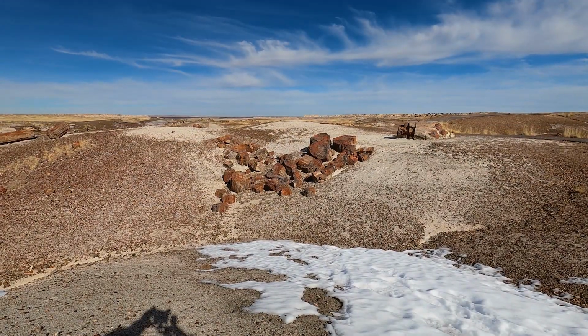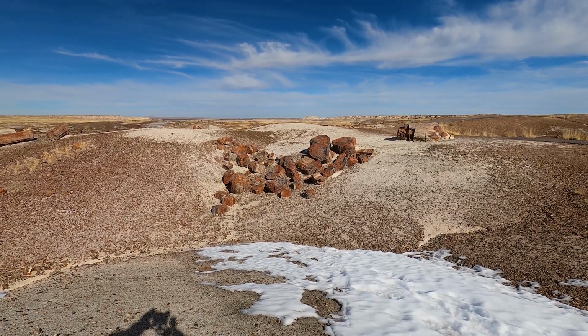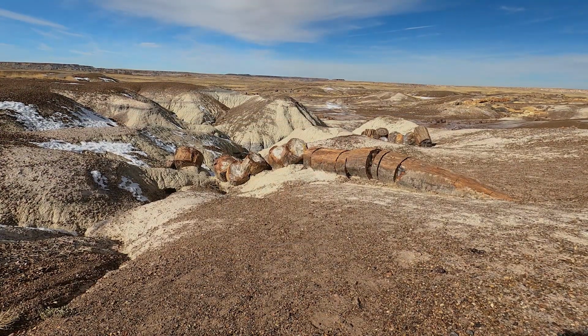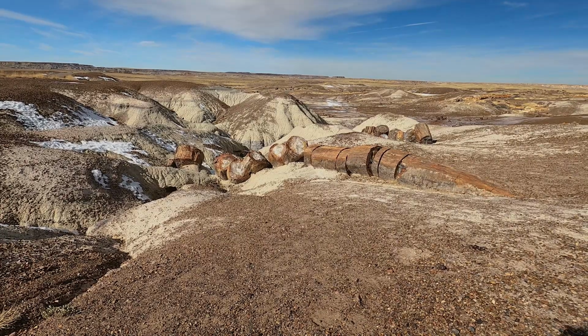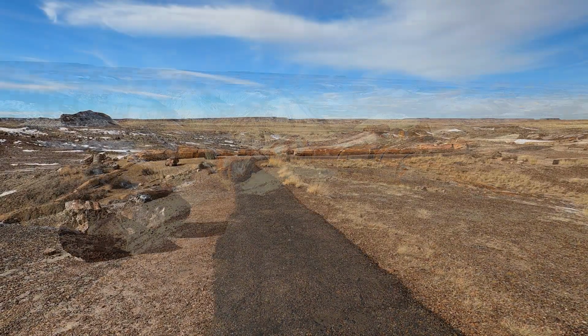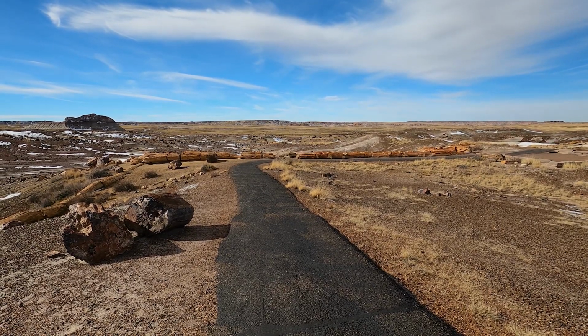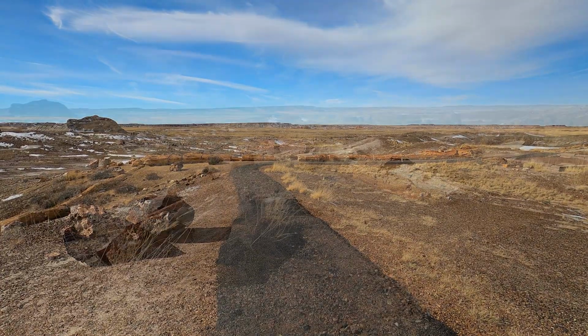During the Triassic period, this area resided on the supercontinent Pangaea at approximately 10 degrees north of the equator, the same latitude as present-day Costa Rica. As Pangaea broke apart, the North American continent drifted northward. Some 218 million years later, Crystal Forest is at 35 degrees north latitude. The Colorado Plateau uplifted slowly over millions of years, raising the parkland about a mile above sea level.